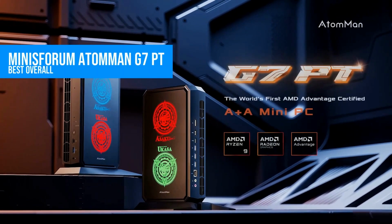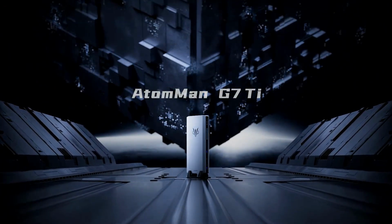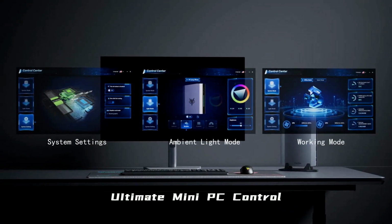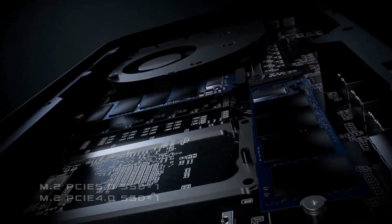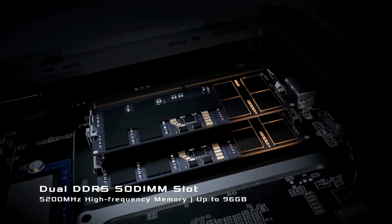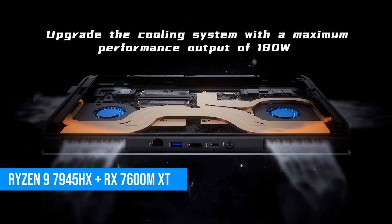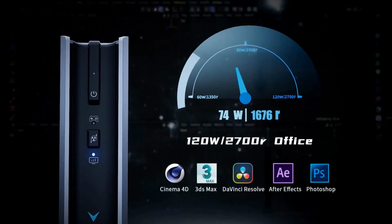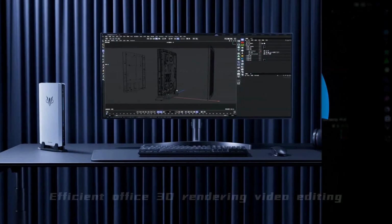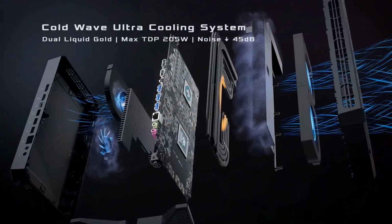And here it is, the number one Mini PC of 2025, the Minisforum AtomMan G7 PT is in a class of its own. Unlike most Mini PCs that rely on integrated graphics, this beast comes with a dedicated Radeon RX 7600M XT, a mid-range laptop GPU that holds up very well at 1080p. It's paired with AMD's Ryzen 9 7945HX, a 16-core, 32-thread monster CPU with a boost clock of 5.4 GHz. Even desktop workloads like video editing or rendering are no problem here.